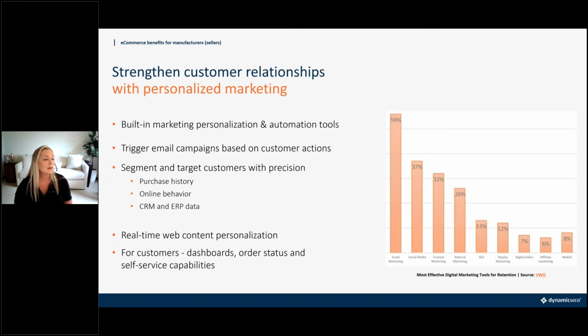And then, of course, strengthening your customer relationships with personalized marketing. We talked about how personalization can help from a sales and marketing perspective. And we can also trigger email campaigns based on customer actions.